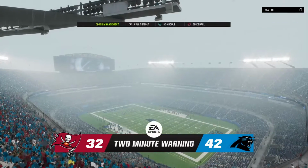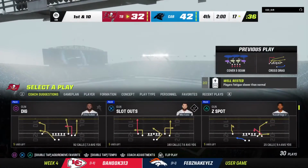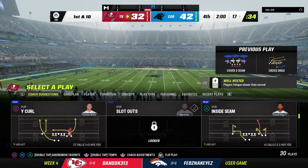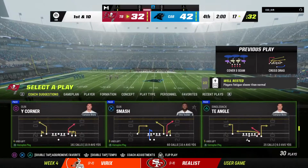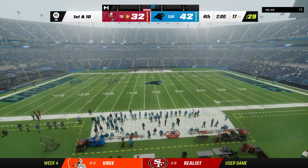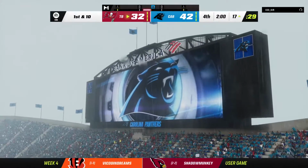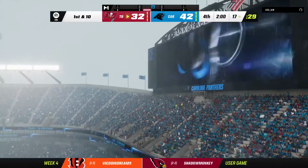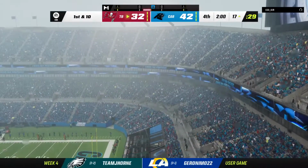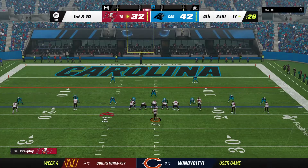Two minutes left to play in this football game here on EA Sports. So it's Buccaneer football as we welcome you back. They've got a 1st and 10 as they search for a late score. So from the 17 now, here's a 1st and 10.